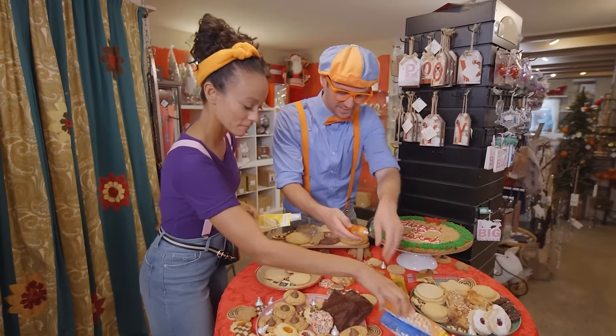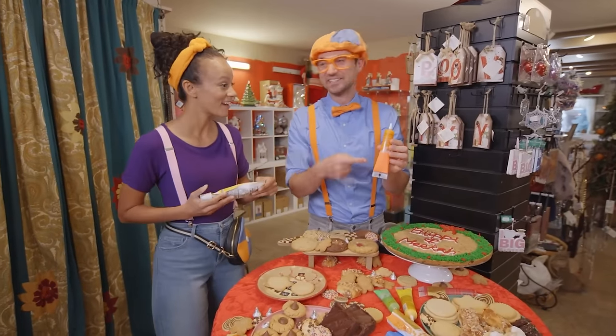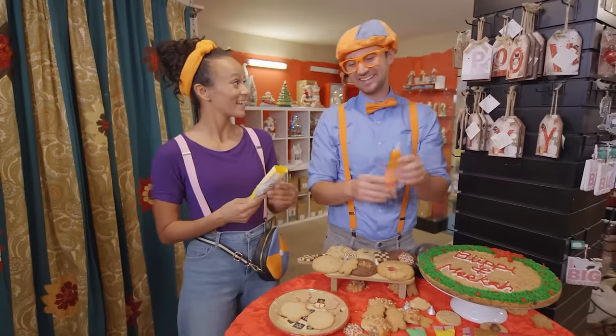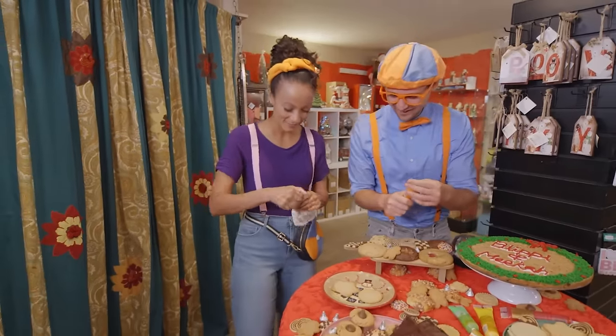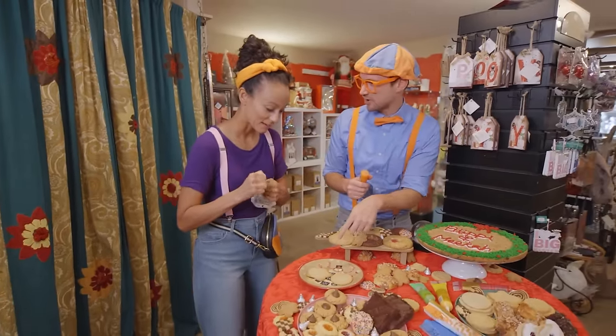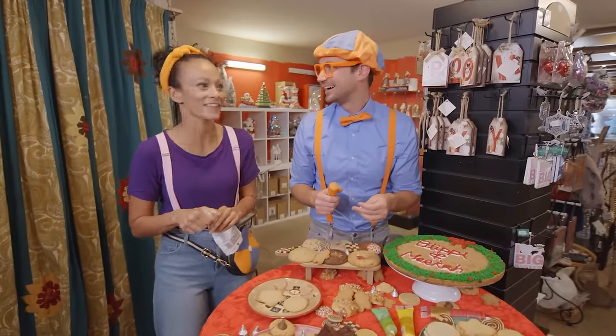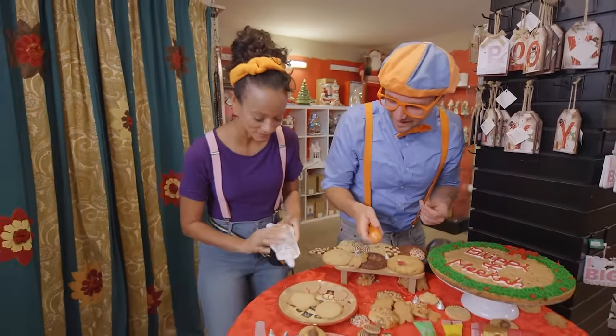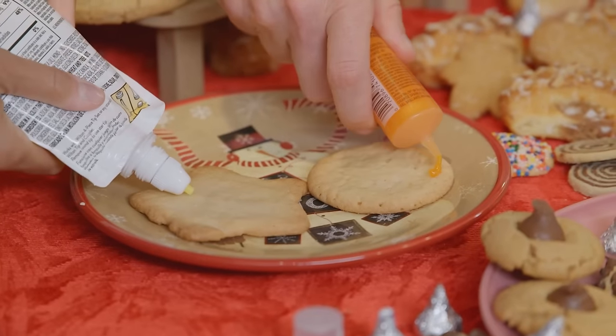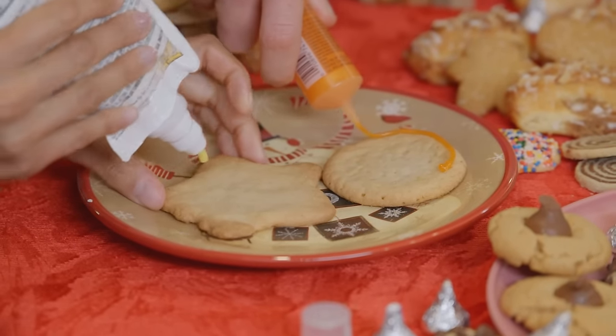All right. I'm going to start with orange. Oh, cool. One of my two favorite colors. I'm going to use yellow, one of my favorite colors. Did you want to do the star or the circle? I think I want to decorate the star. All right. I'll decorate the circle. Okay, here we go. I'm gonna do a circle around the circle.